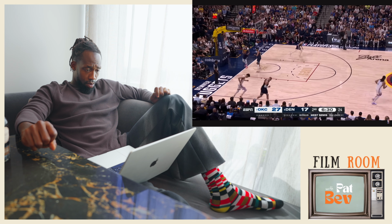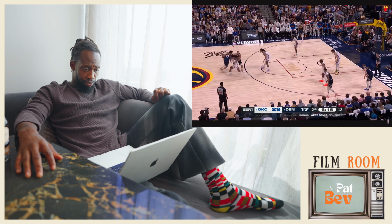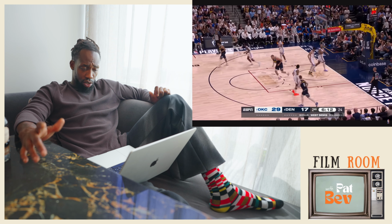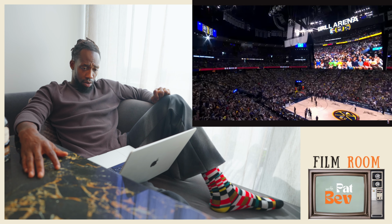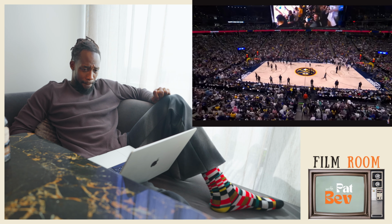Holmgren, Butter. Contested mid-range. I'm taking that from Chet. Behind the D. You got the corner open too. You got Jokic. Floaty. Look at the crowd, though. The Ball Arena. Look at the crowd.